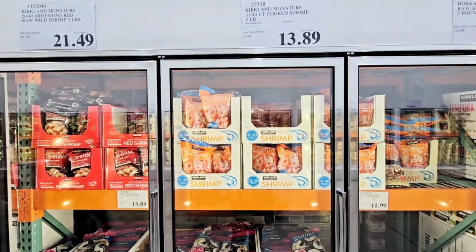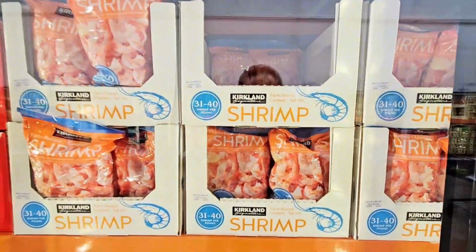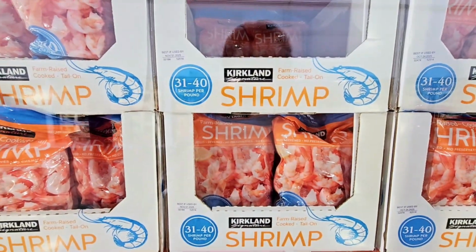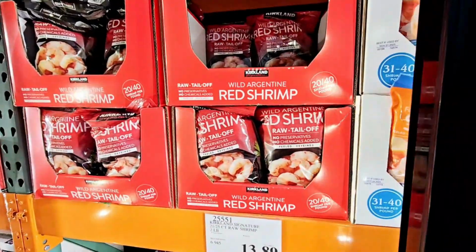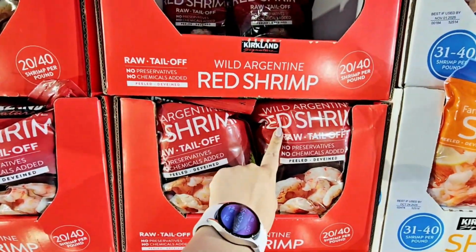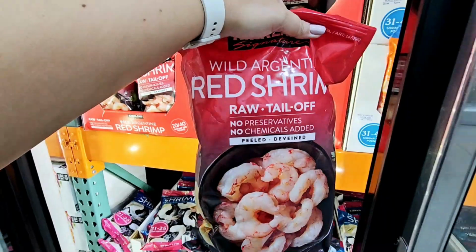Okay, let's talk about shrimp. Yes, you'd be tempted to grab the $13.89. This is farm-raised. You never want farm-raised. Get wild Argentina. This is what you're looking for.